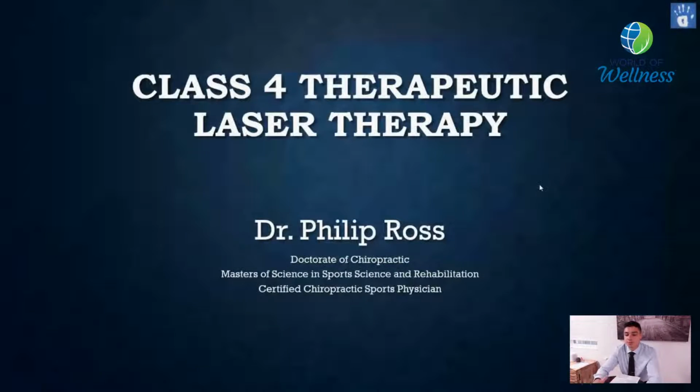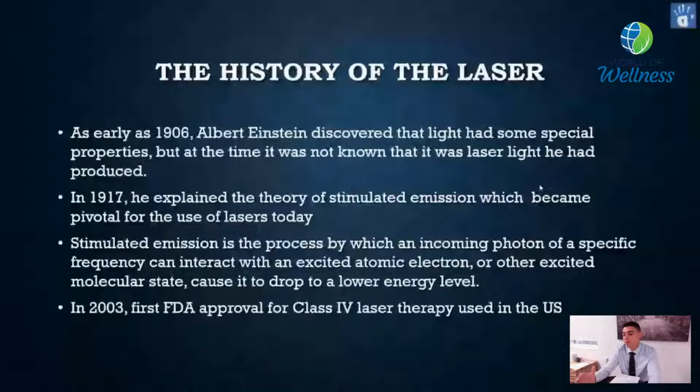So, history of the laser. Actually, as early as the early 1900s, Albert Einstein discovered the light had some special properties, and he later explained in 1917 the theory of stimulated emission, which became pivotal for laser therapy today. And there's a ton of different healthcare providers that use lasers, and there's multiple classes. What we use here is a class 4 therapeutic laser, which actually helps promote healing. Different dental offices use lasers for cutting and other things as well. But basically, what we use ours here for is just all healing.